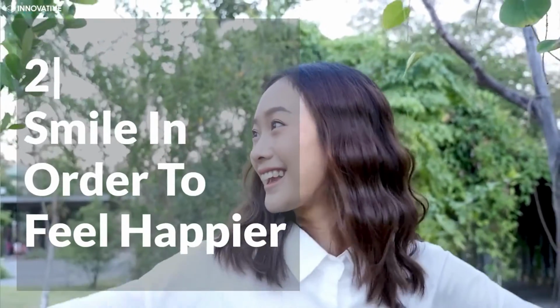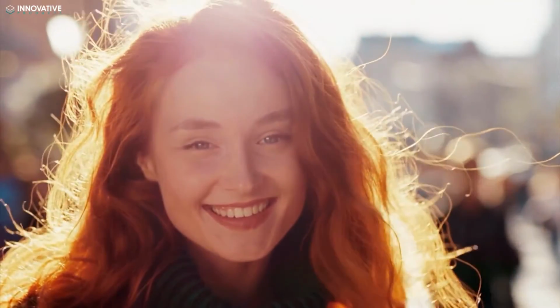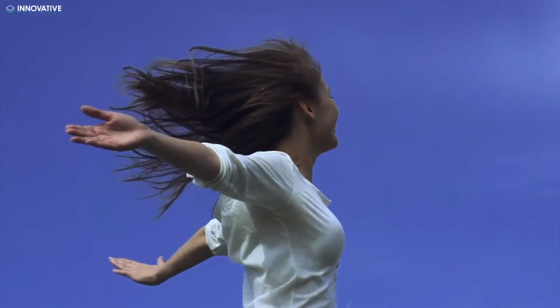Number 2. Smile in order to feel happier. Feeling a bit down in the dumps? Smile as widely as you can. Our brains are incredibly powerful, but they're also easy to fool. Studies have shown that when we force ourselves to smile, we actually begin to feel happier.